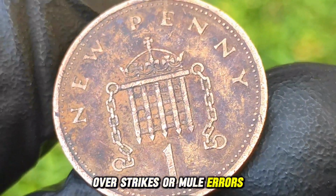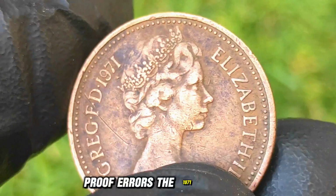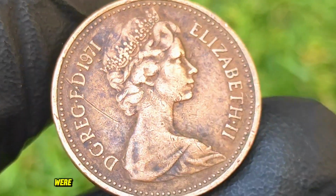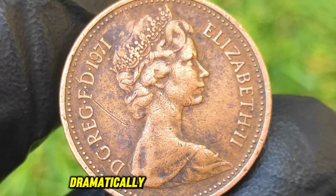Overstrikes or mule errors, creating a hybrid coin that never should have existed. Proof errors. The 1971 1 pence proof versions were meant to be struck with high precision, but a few were found with defects, dramatically increasing their value.